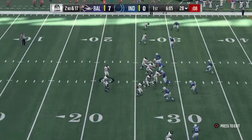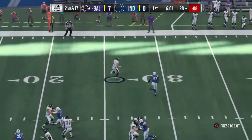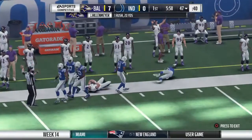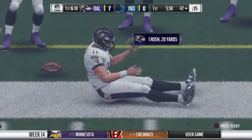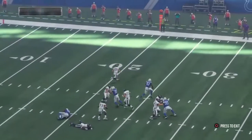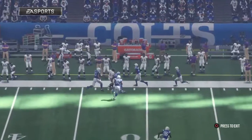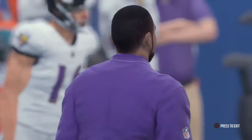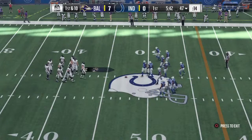Let's go. The play action fake. They'll look to throw. And some room to work. He finds an opening past the 40. A good pickup there of 20 yards. So the offense has it 1st and 10.